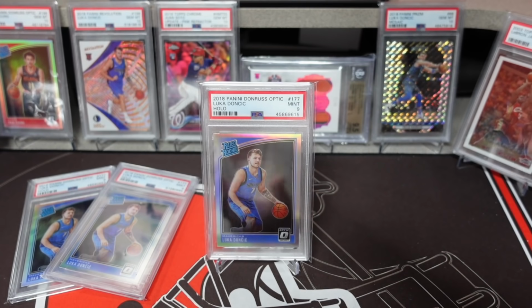And I said I would move one. I didn't want to move all 3 of them. So he set one of those to the side. Any issue moving the Trae Young red ice? I said no. We checked comps.